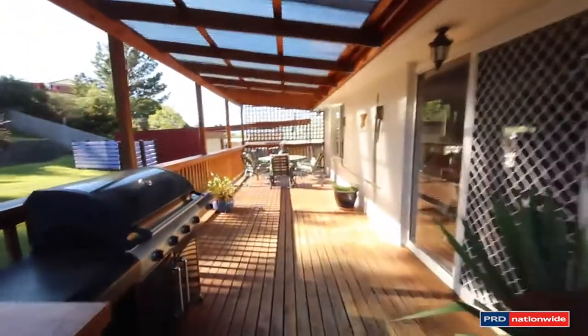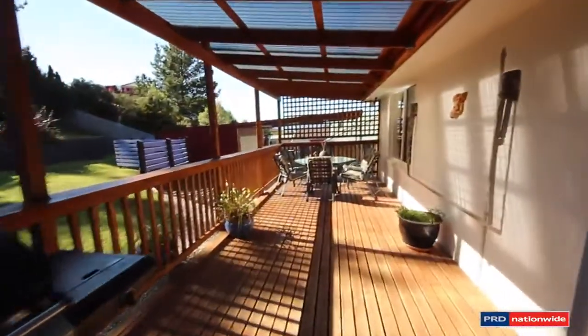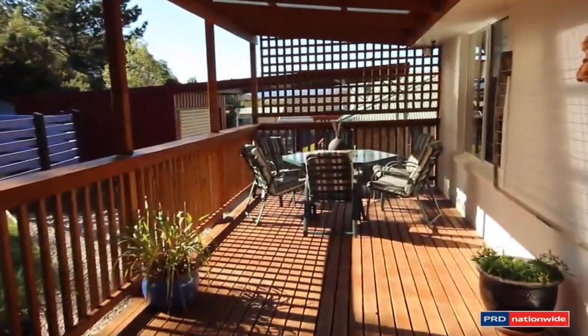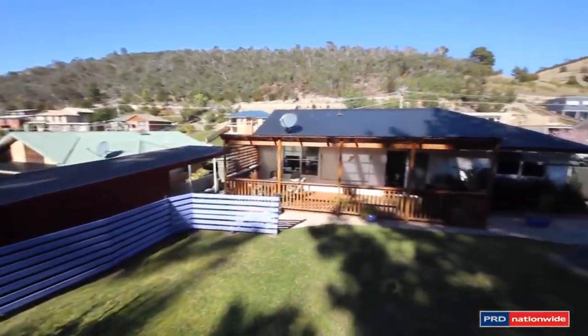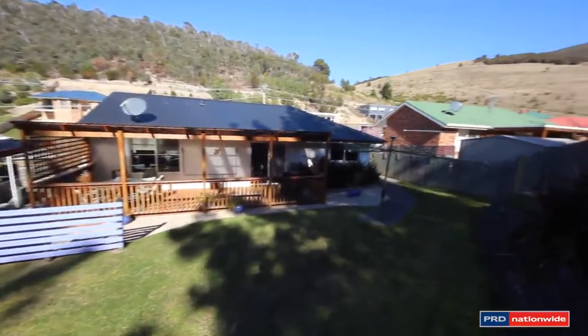On the undercover deck at the rear, the perfect entertaining area for your family and friends. The yard is fully landscaped, complete with workshop and carport for your undercover parking.